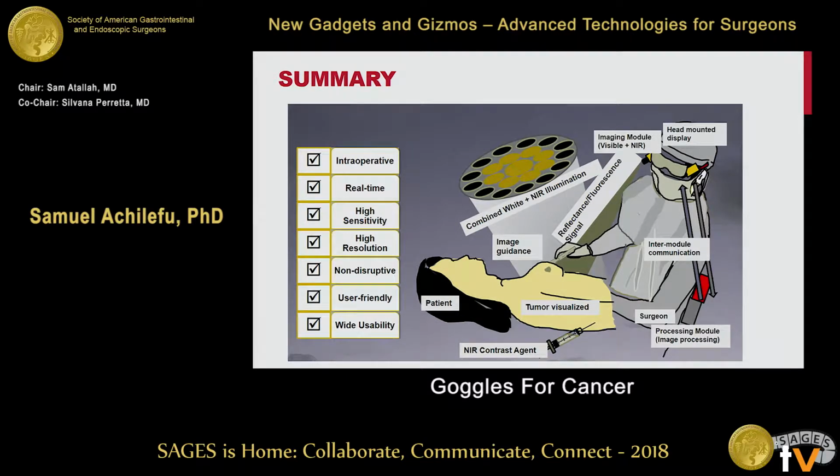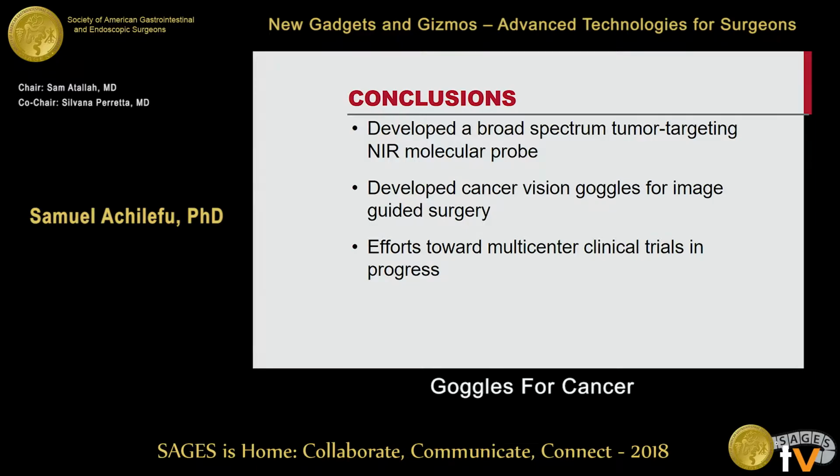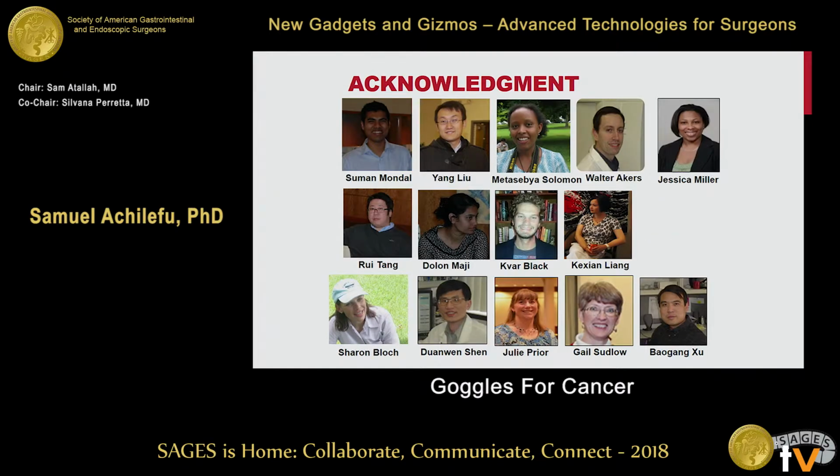High throughput, high resolution, and user-friendly. You do not need training, it is self-intuitive really on its own. So we've developed these goggle systems, and then we are beginning to open up multiple clinical trial centers to explore how best to make sure that it works.